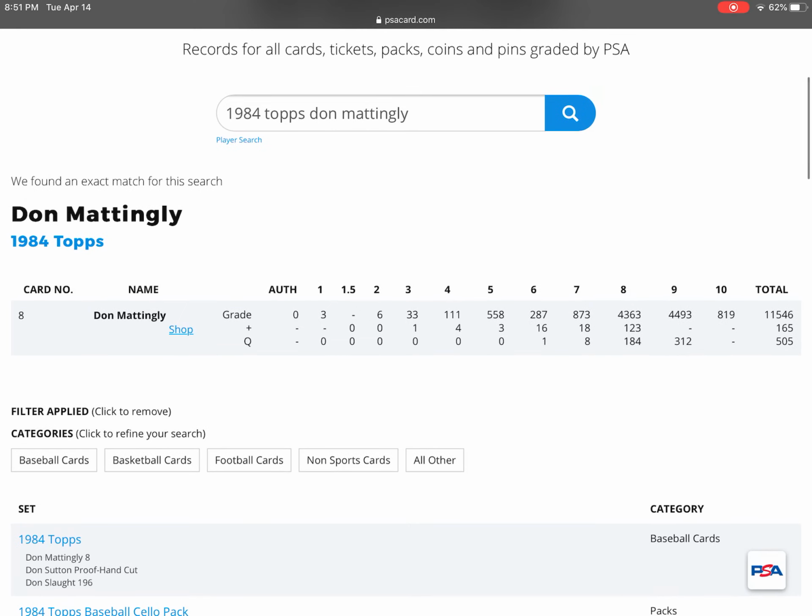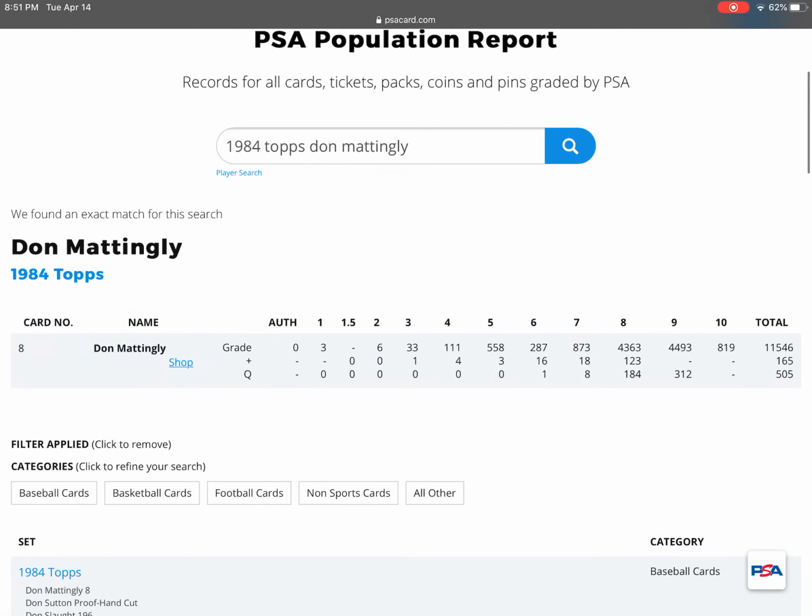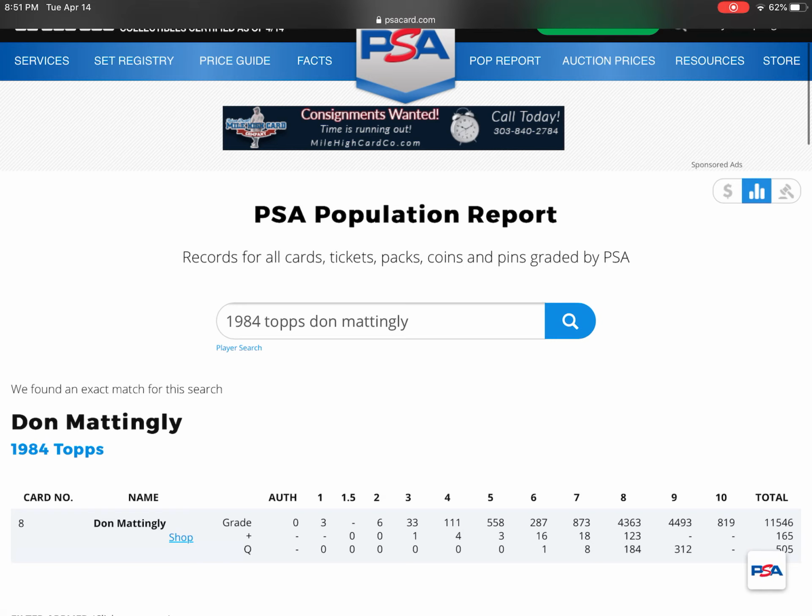So right now there's 819 PSA 10 Don Mattingly's. There's a total of 11,546 graded cards. That's the total amount. You also have to add the 0.5s and also the qualifiers, and that gives you the total amount. So we have this. What else? What information can we get from this?